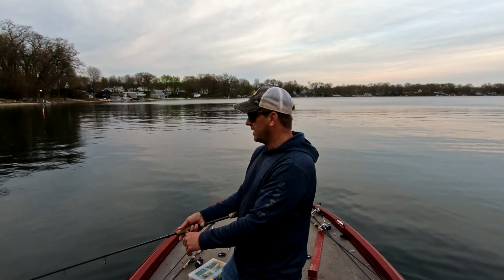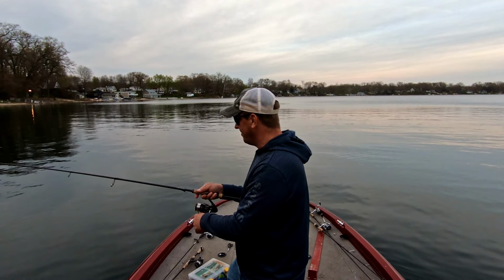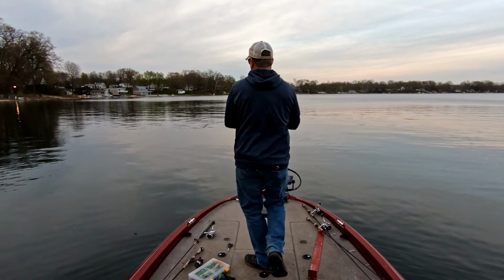Lots of options after we got back to Portage. Probably would have caught something bigger than tonight, but try something different. Caught lots of fish, lots of action. Just nothing big tonight.